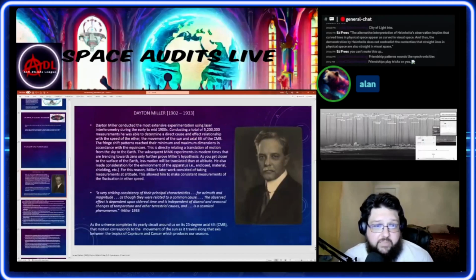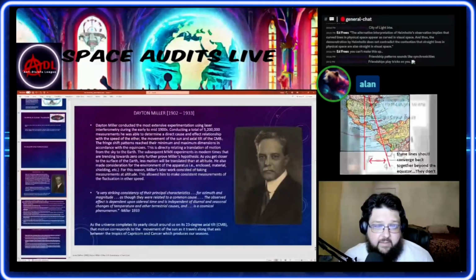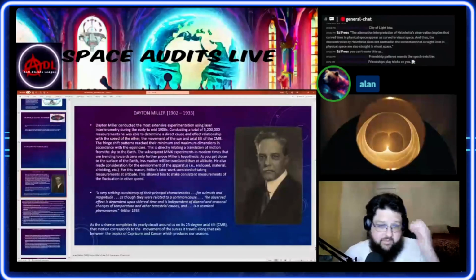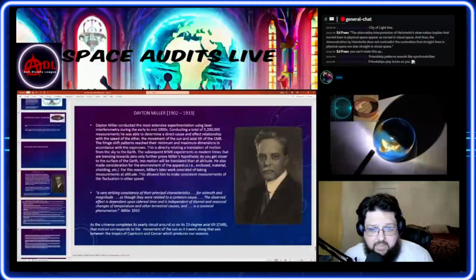He was able to determine the direct cause and effect relationship with the speed of light and the ether, the movement of the sun on its axial tilt, and how that corresponds with the cosmic microwave background. The fringe shift patterns reach their maximum and minimum dimensions in accordance with the equinoxes. This is directly relating a translation of motion from the sky to the earth. The subsequent Michelson-Morley experiments in modern times that are trending towards zero only further prove Miller's hypothesis. As you get closer to the surface of the earth, less motion is translated than at altitude.